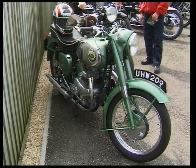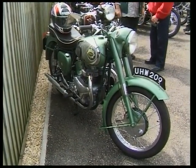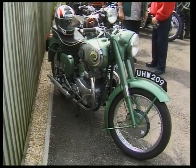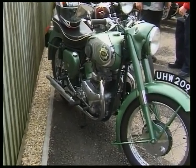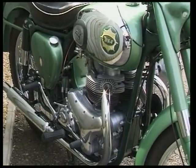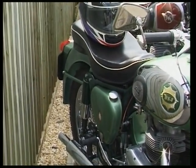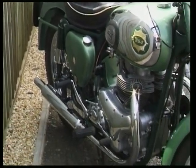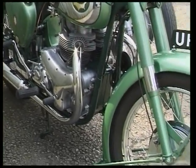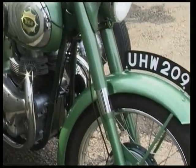And of course, BSAs, they produced a very nice parallel twin. Started off with the 500 A7, then went on to the A10, which was called the Gold Flash. This is one of the later A7s with the finish in beautiful green. And this is the Star Twin. We talked about the BSA Gold Stars, the singles. Well, this was the Gold Star Twin. As you can see, a beautifully designed bike, very, very popular.